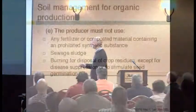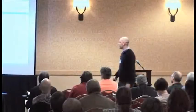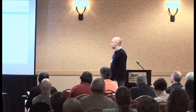And the same thing with E. A producer must not use any fertilizer or composted material containing a prohibited synthetic substance. An example of this would be some mushroom compost where they're adding urea in their compost process. That would not be allowed. Sewage sludge, as I mentioned, and burning for disposal of crop residues would also not be allowed, unless that's used for disease suppression or to stimulate seed germination.